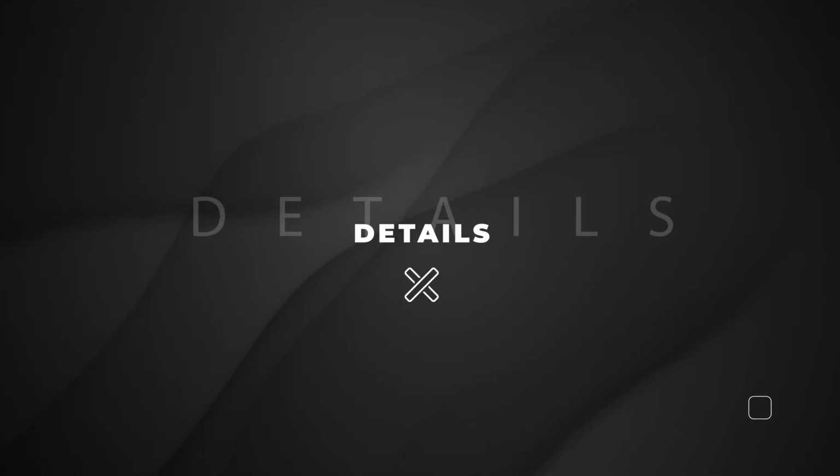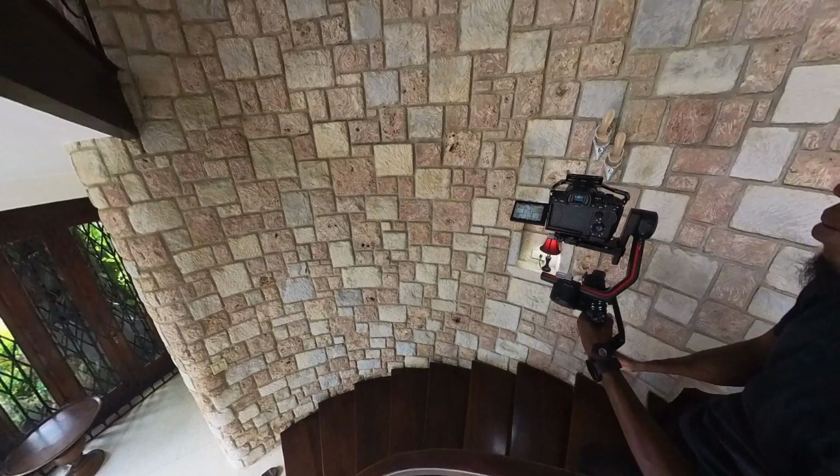The details. Now, what are the details? Details usually refer to anything that the bride or the groom may wear, or maybe a part of the wedding ceremony altogether. So this may include shoes, jewelry, the dress, the jacket, etc. Just about anything, right? And it's important that you capture these details in detail.